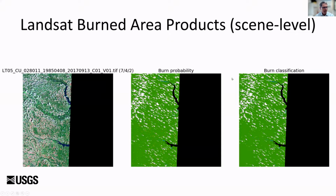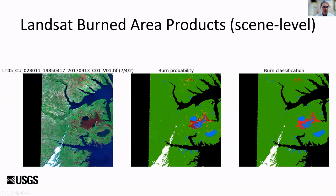All right, and then the next series of slides here is going to show a time series of Landsat images and our scene-level products. So the first image on the left is the raw Landsat image. This date string is the date the image was collected. In the middle, we have the burn probability surface and then the burn classification. And as we move through image by image over time, we start to see the Allen Road fire that burned in Pocosin Lakes National Wildlife Refuge in North Carolina in 1985.